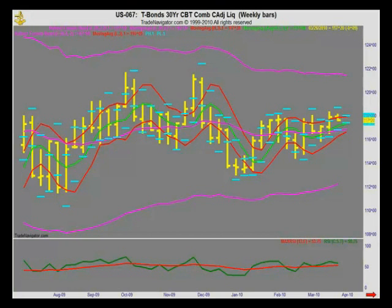They tried to pop up last week above previous dual tops that you can see over here, but there was not a lot of follow through. They seem to fail once they got above that 118 level. So it looks like down is the most likely course of action there.